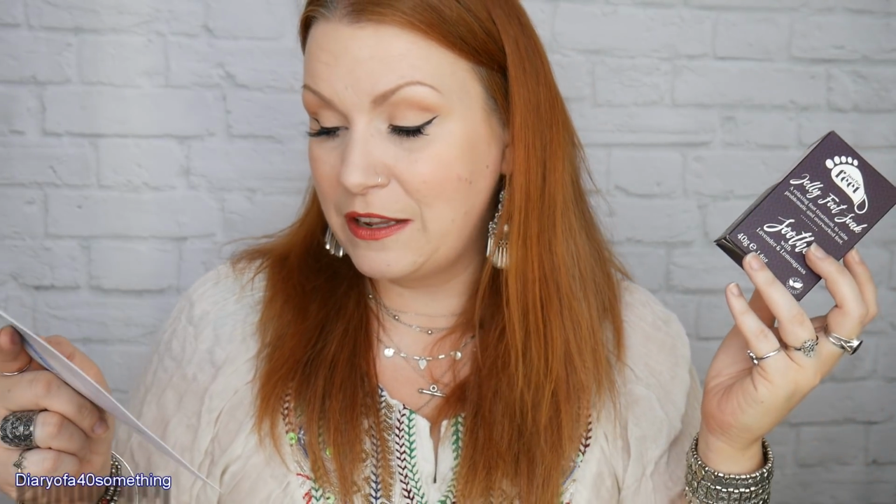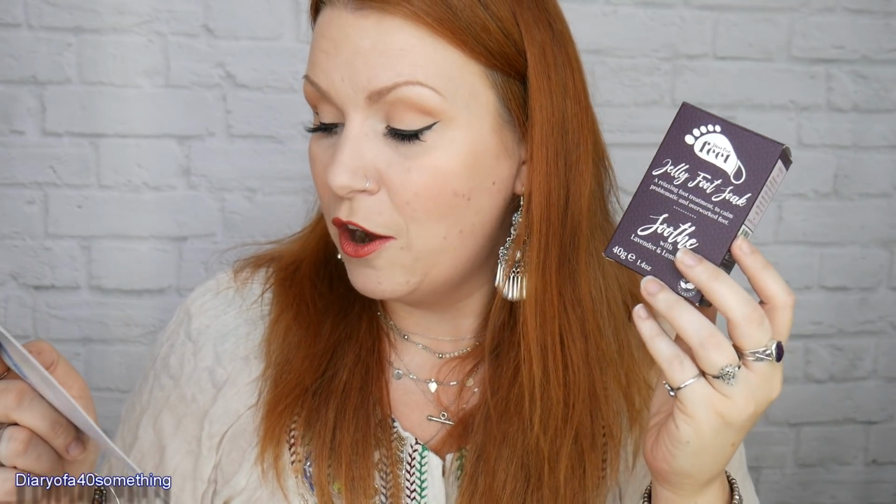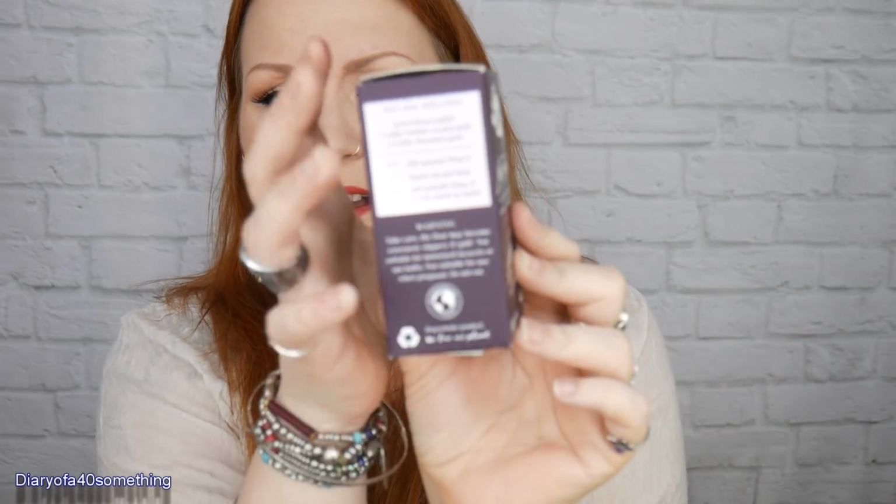Gel Spa vegan friendly foot soak is a specially developed powder which turns water to gel. And it says, let the aromas of lavender and lemongrass help you to relax after a long day while the soak gently moisturizes and soothes your tired feet. Afterwards, simply add the second step to magically turn the gel back into a liquid. That sounds weird, doesn't it? But it's got the instructions on the side there.